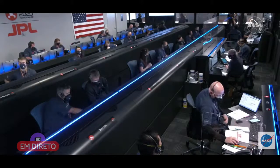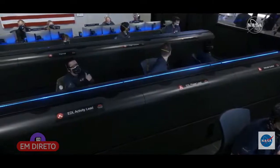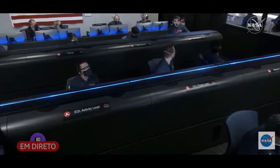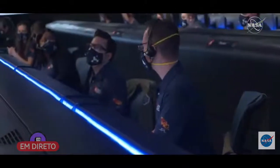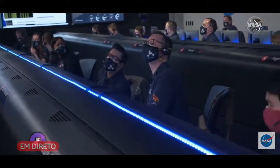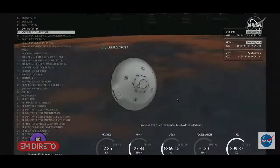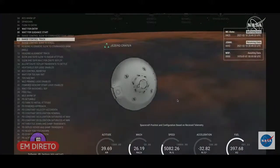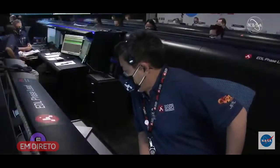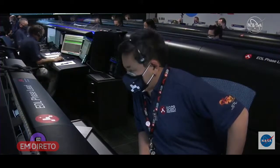Navigation is also confirming that we can see a little bit of that slowdown of the atmosphere on the Perseverance entry capsule. Our current velocity is about 5.36 kilometers per second at an altitude of about 67 kilometers from the surface. We are probably seeing MRO plasma blackout at this point. The vehicle should be doing its turns right now. MRO has lost lock.